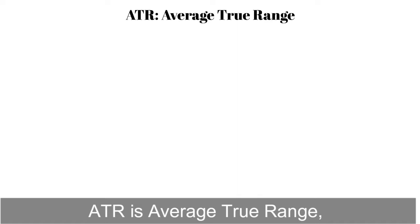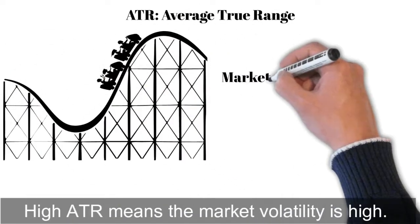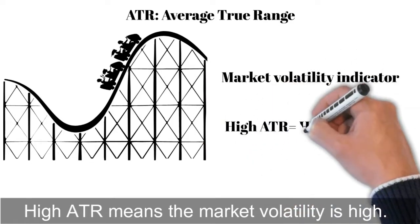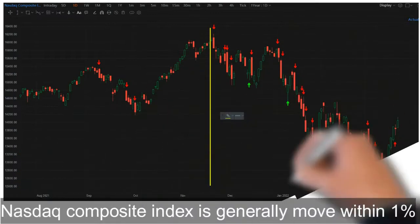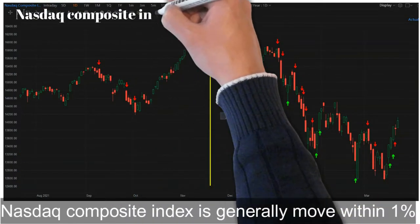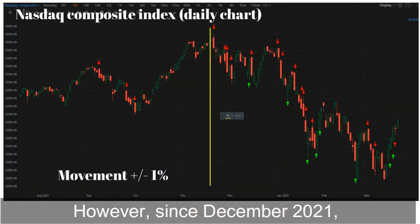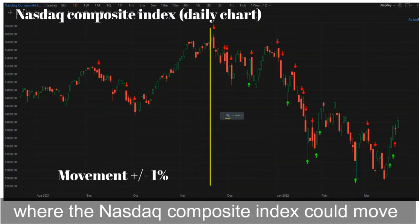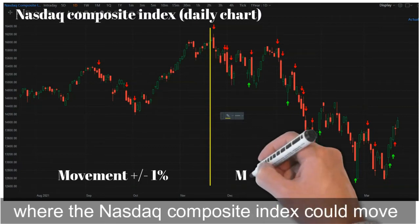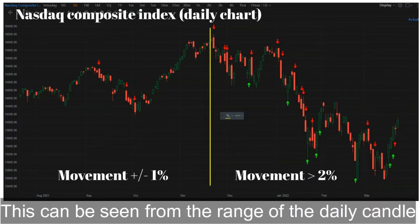ATR is average true range, and it is a market volatility indicator. High ATR means the market volatility is high. For example, in a less volatile market, the Nasdaq Composite Index generally moves about 1%. However, since December 2021, the market is extremely volatile, where the Nasdaq Composite Index could move more than 2% per day frequently. This can be seen from the range of the daily candle.